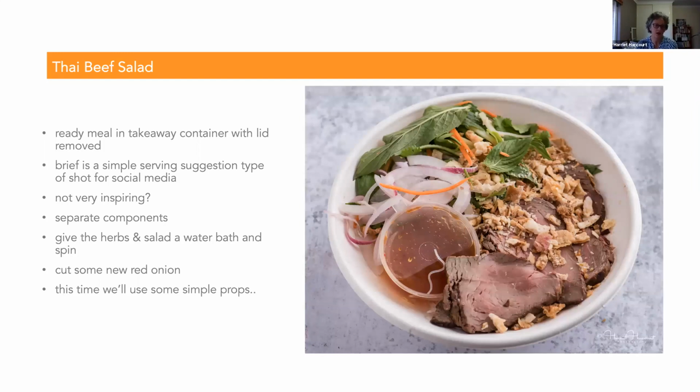So this was a third one that I did, same sort of thing. Thai beef salad, took the lid off. It's again just looking flat and tired, and this little squiggly thing on the top of the sauce container is the only indication you can see that there's noodles in there. So I did the same thing as with the Hokkien noodles, took everything out and freshened it all up, and this time I decided to put it in a real plate and a little bowl for the sauce. That is halfway through the process.